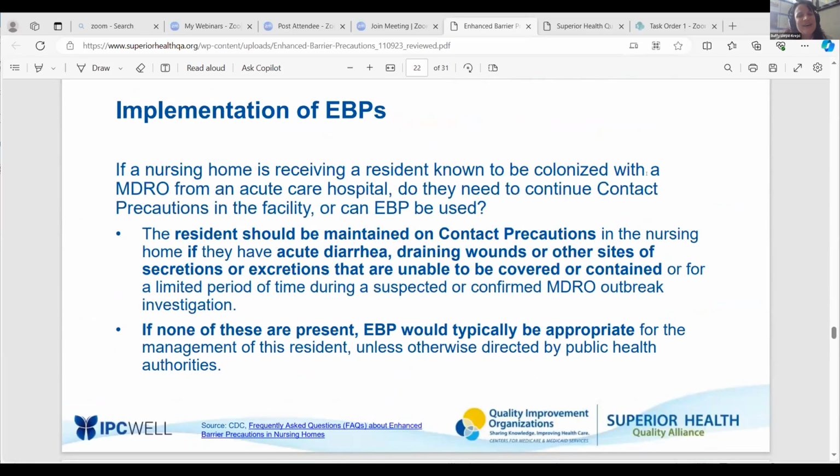So let's talk about, I'll just, as a side note, I have so much trauma from COVID and how much we were cited during our COVID pandemic that I'm always so protective and want to make sure that we're following everything regulatory wise. So that's why I always include it. So let's talk about how we implement it.